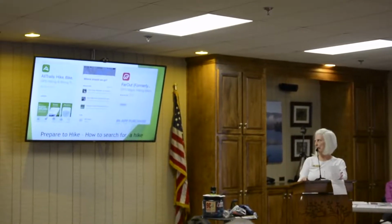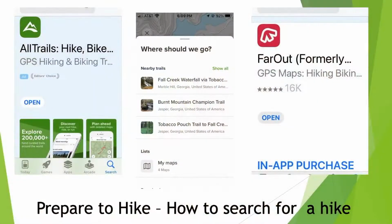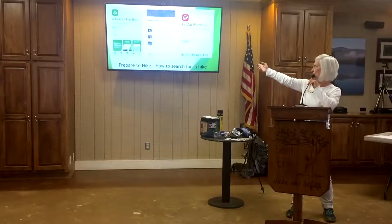One of the apps that I have used is All Trails. You can get a free version, download on your phone, or you can pay for one and it'll give you a lot better numbers of maps and things of that nature. What I did, I just opened it up, and then the next section in the middle shows you where can I go, and it gives you a suggestion as what is nearby you, what trails are out there.